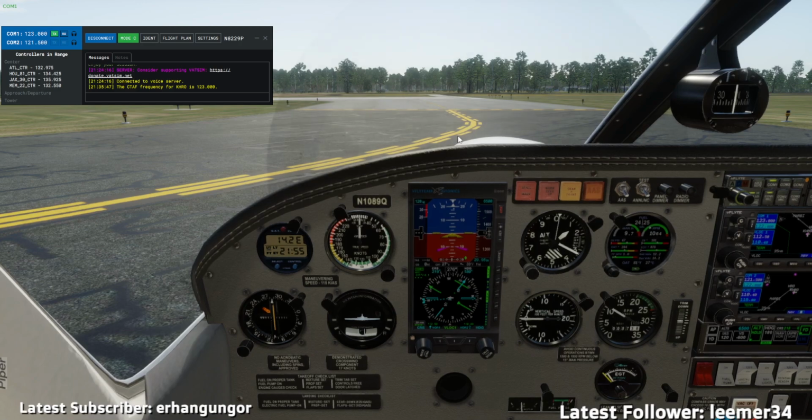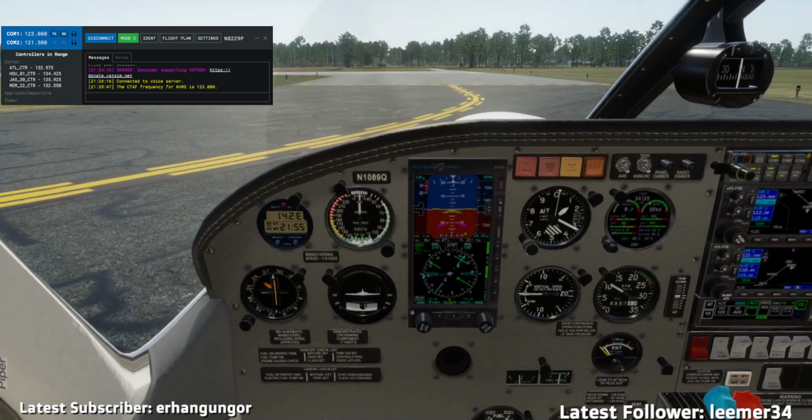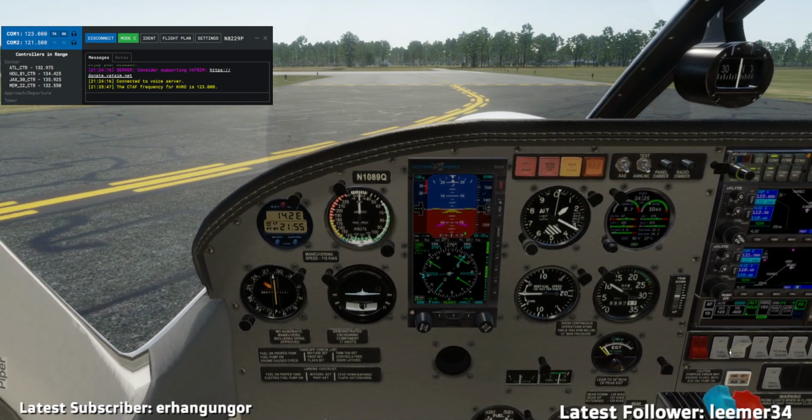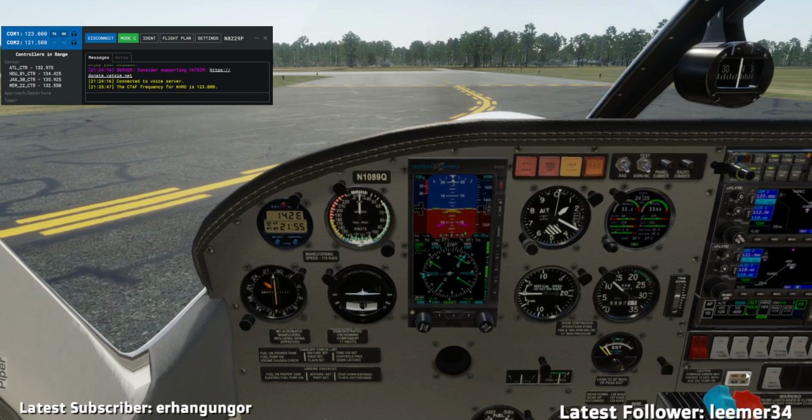Harrison traffic, Boone County traffic, November 8229 Papa, Type Arrow, departing runway 18, VFR. Here we go. Okay, everything's set. Here we go.